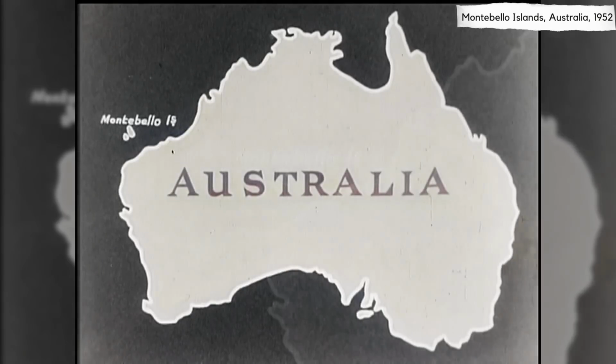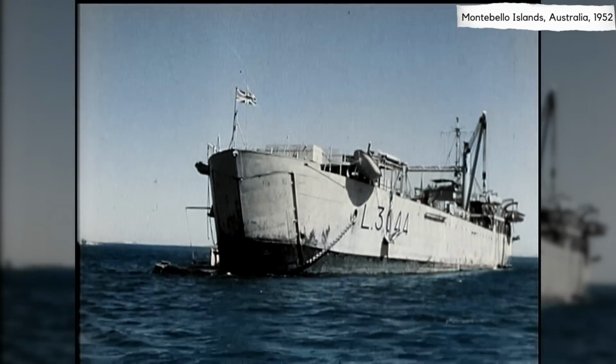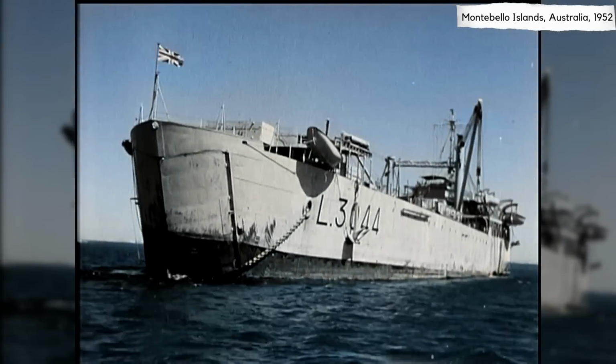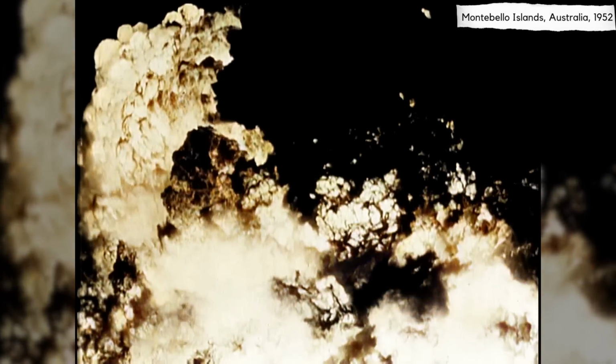The British arrived in Australia in 1952 and tested their first atomic bomb at the Montebello Islands. They were keen to test the effects of detonating a weapon in the hold of a ship and analysing the specifics of a phenomenon called base surge, which involved a large upward movement of radioactive water.